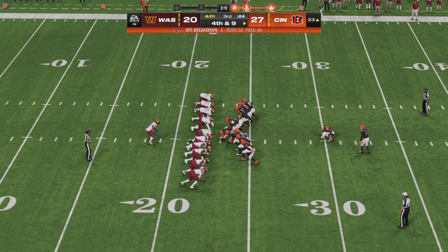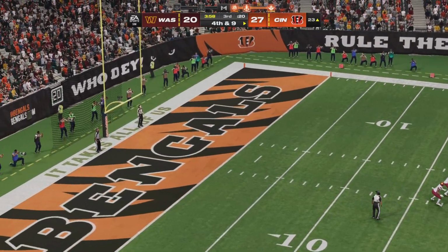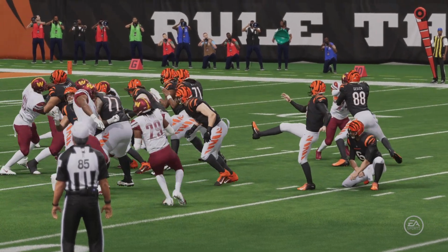So on 4th down, off goes Burrow. On comes Evan McPherson for the Bengal field goal. This is a 40-yard attempt from the left hash. McPherson's kick is good, and that will extend their lead even further.